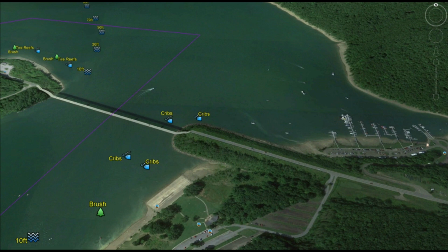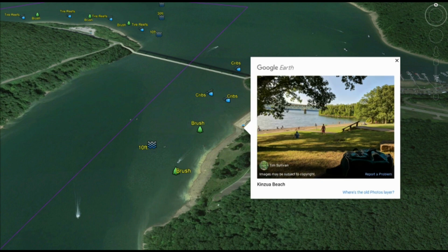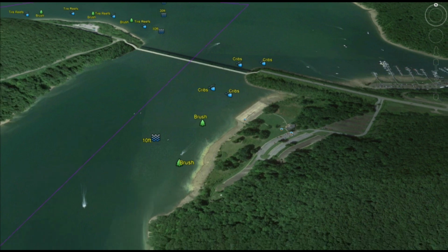And in addition to that, you have man-made porcupine cribs that were placed here for structure points. So you have these areas where you have some cribs, and then as we kind of work our way down, we got 10 feet of water and we got some nice man-made brush piles. Now, when you guys find Kinzua Beach, outside of that, you're going to see the cribs and you're going to see those brush piles when you're working that area in a boat. Again, excellent area for you guys to do some fishing.